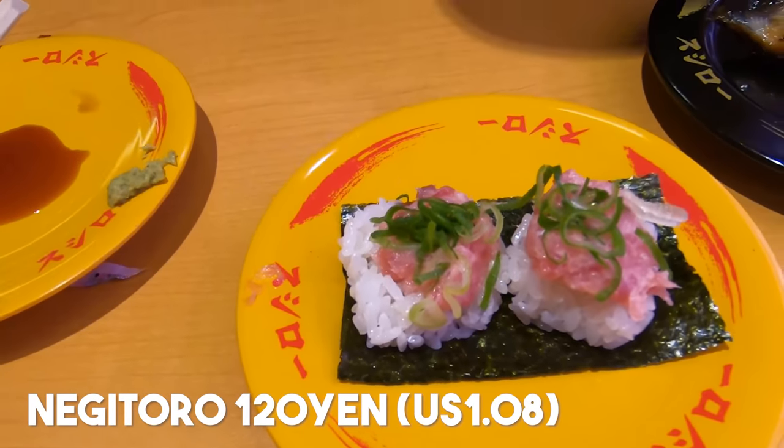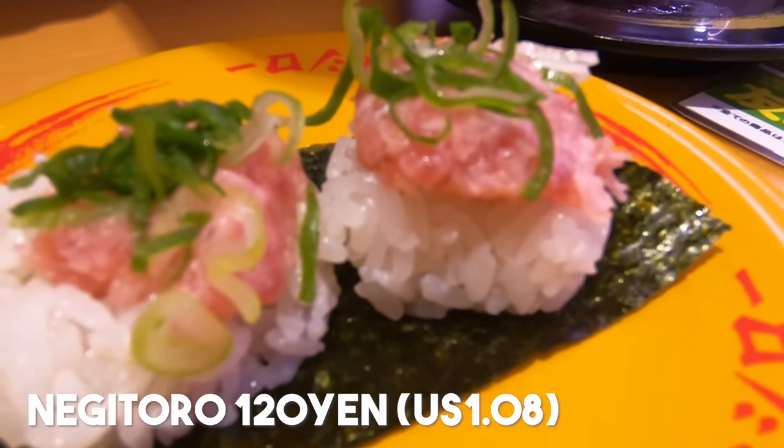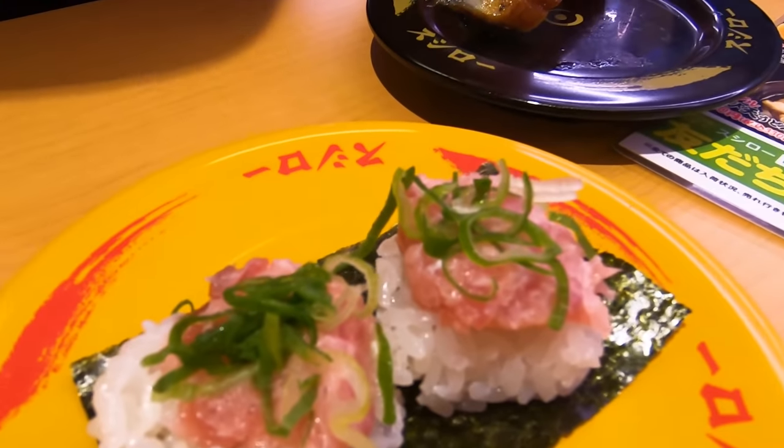So good. What? There's one piece of nori. How can I eat this? I don't know. How do you eat this? This is a negitoro. That's a double tatakimi. Oh, okay. So it's tuna. Yeah. Like chopped up tuna with green onions.